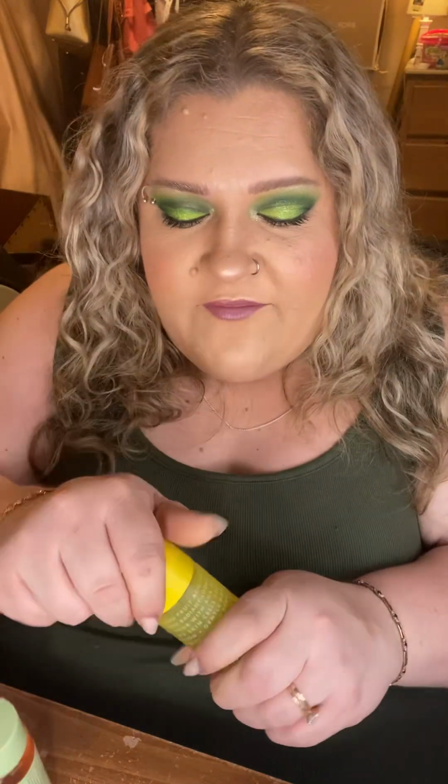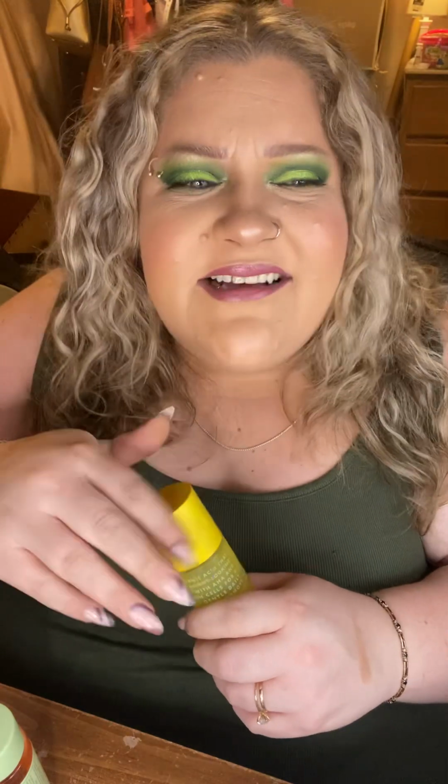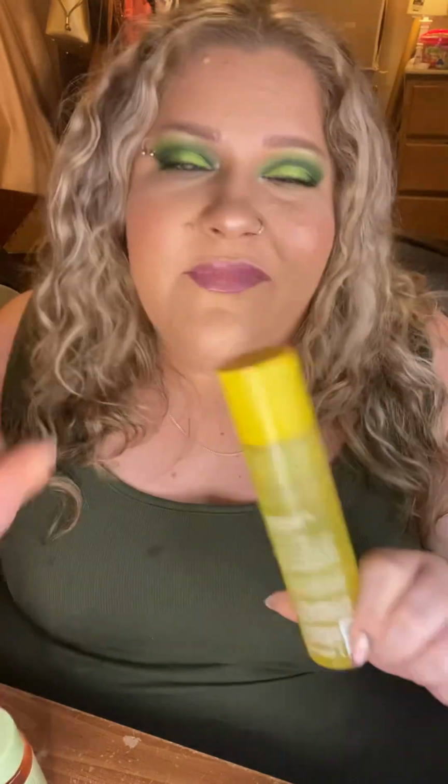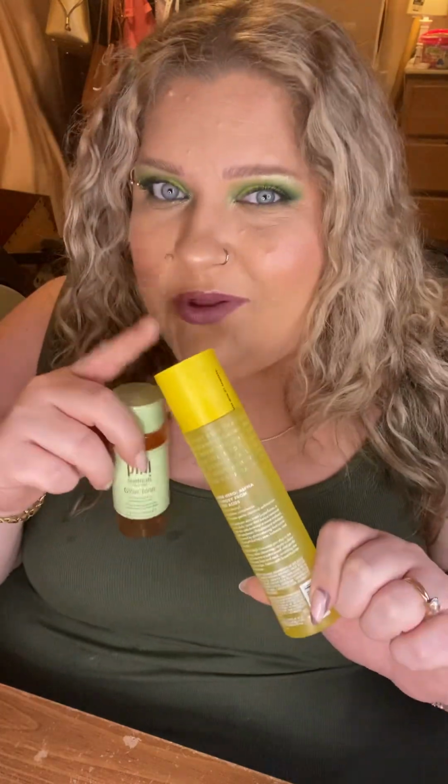I will say that this one has a little bit more of a scent. It's got a slight kind of citrusy scent to it. You would really have to like stick your nose in there to smell it. It's just nice. It's really nice. I like this one very, very much. I would say that I probably won't repurchase this one, but I will repurchase this one. So if that tells you anything.